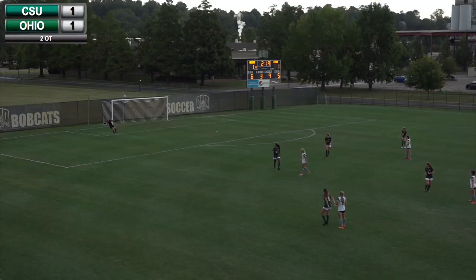Page tried to settle that one. I wonder if she was better off just trying to go first time with a long boot through it. It's not a bad idea to settle it. Just Cleveland State had so many numbers back, and there were two people swarming her immediately after she tried to take the first touch and calm it down.